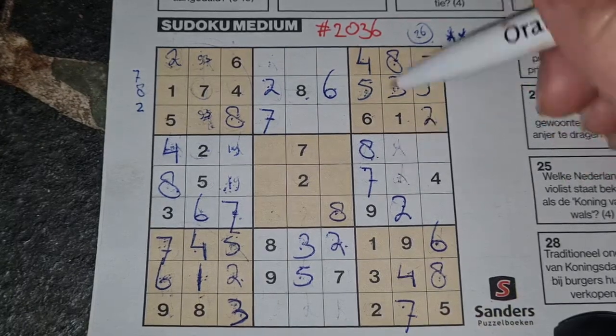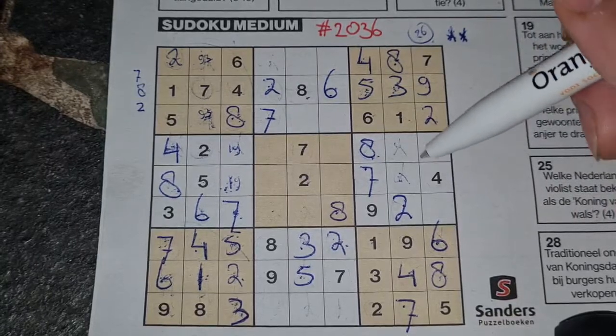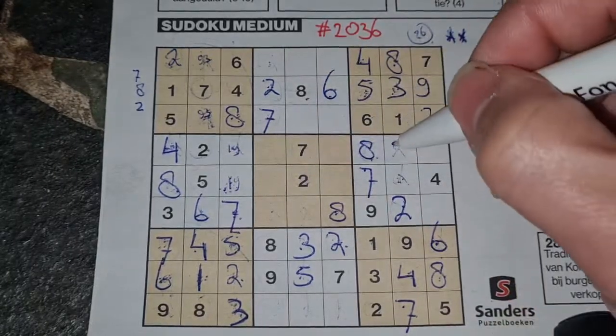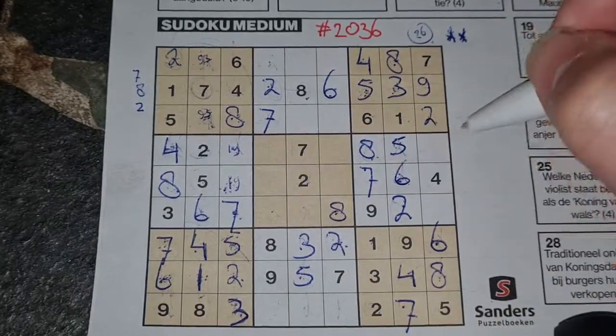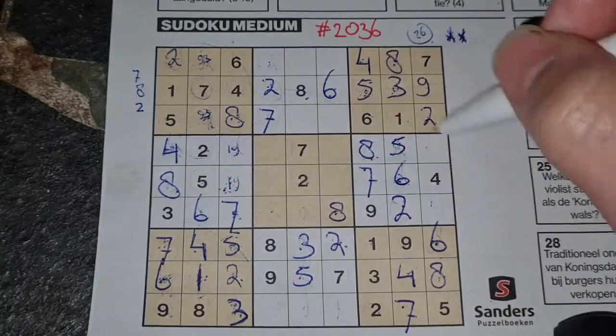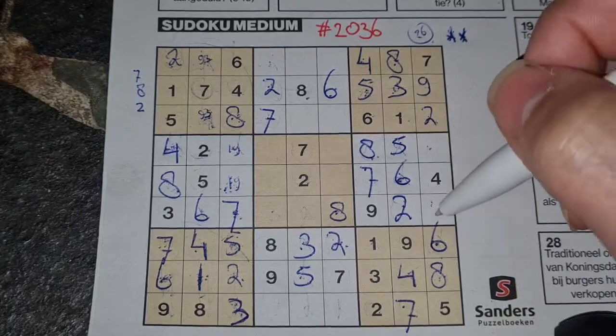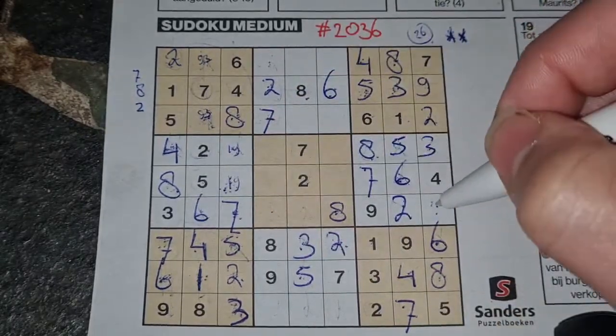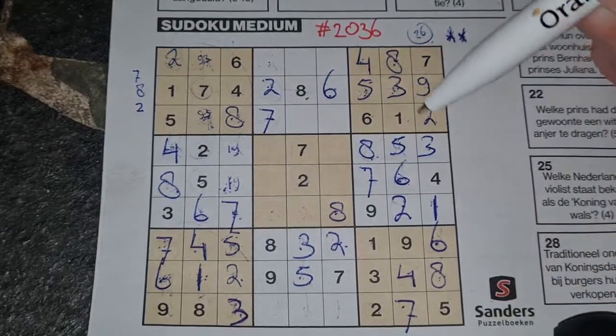How about those two numbers in this column for the numbers 6 and 5? We have a 5 here, no 5 there. 5 should be here and the 6 goes there. The other pair in this big square should be the 1 and the 3. We have a 3 here, no 3 there. 3 should be here and the 1 goes there.